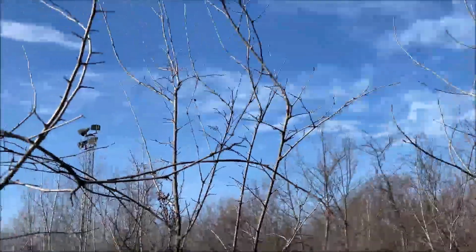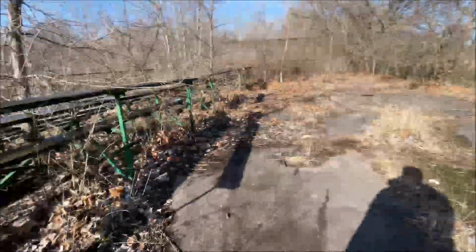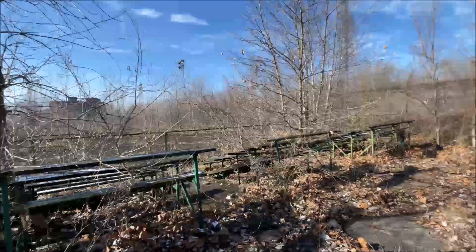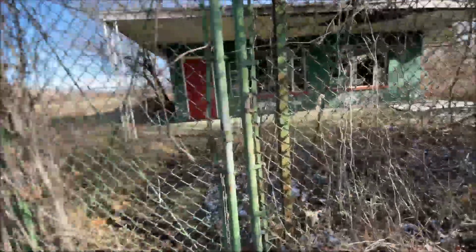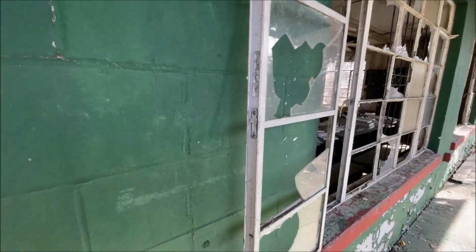Love this time of season. You see the lights up there. Just the bare bones, you know. You don't have the leaves and stuff like that in the way. Of course, you have the brush and the branches, but the bleachers, there's the fence. Step up. How'd you get in? Oh.